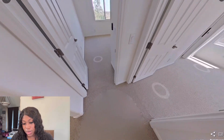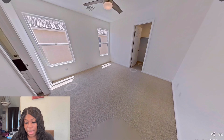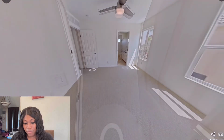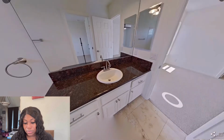Okay, here goes the bedroom. Give me one second, Poppeets. So here goes a bedroom with a ceiling fan. I think this is room number 7. And it's connected to the other room. So I feel like that's 8.